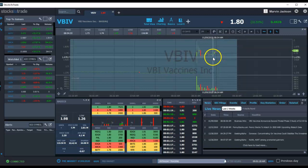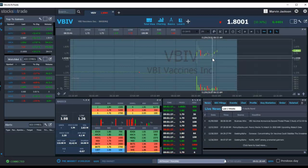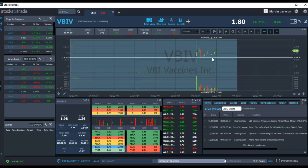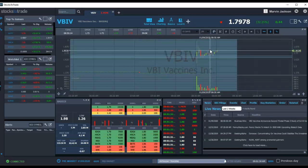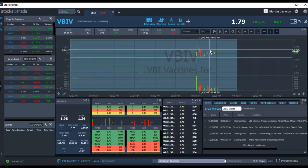This is interesting because it's got a lot of wicks. Let's just go with the bodies. Okay, so here and then here on these two areas with these tails. Okay, yeah, this thing is real. I'm not feeling this pre-market chart so much, but it is what it is.